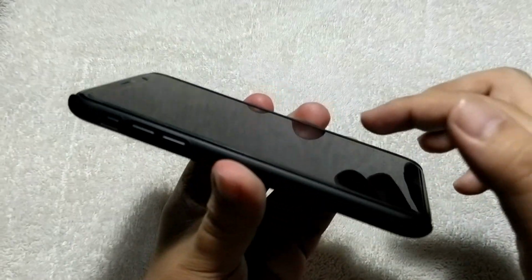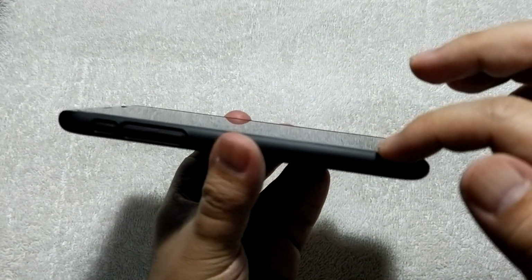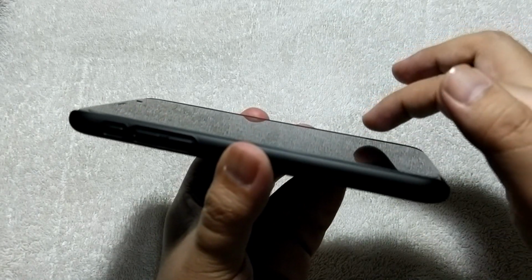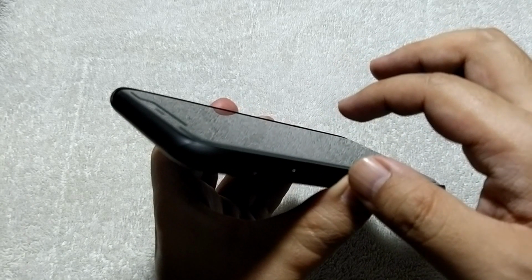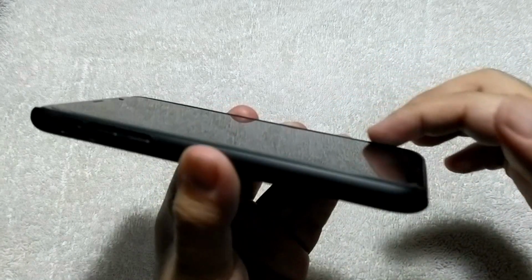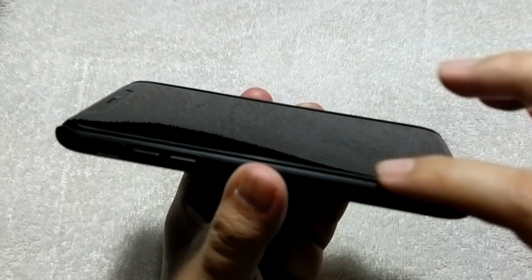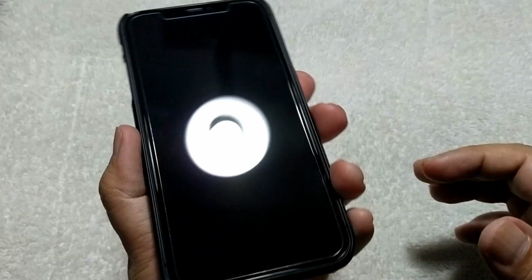And then sa screen, wala siyang enough lip dito sa screen, as in wala talaga. Halos pantay lang niya yung tempered glass. Medyo may kapal kasi ng konti yung tempered glass. Halos wala. Dito sa harap, wala siyang lip protection sa harap. Yun siya.